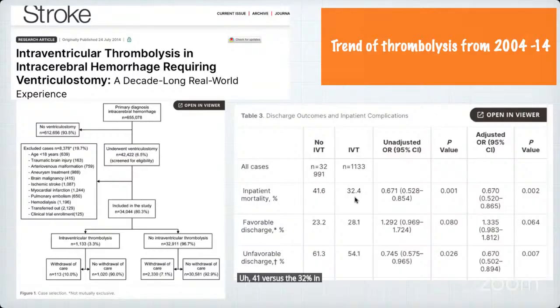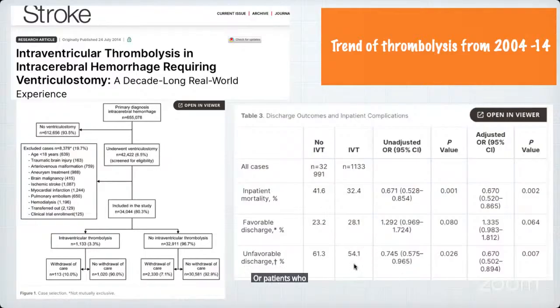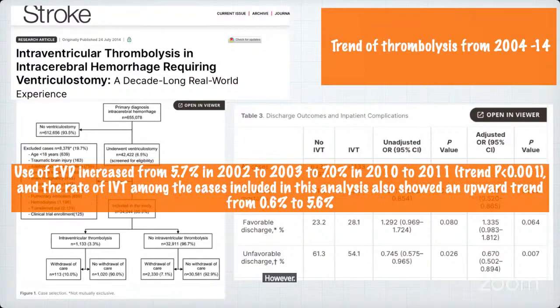got thrombolysis. However, patients who had an unfavorable discharge, or patients who were neurologically very poor at discharge, remained non-significant. So basically, probably we were saving patients' lives, but we were not actually giving them a better quality of life. However, there were a few very important indicators.